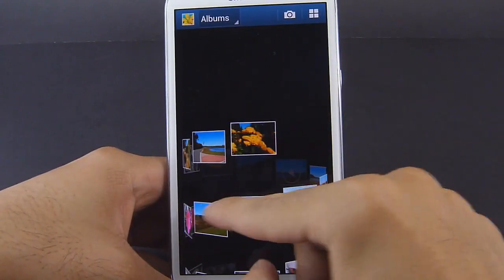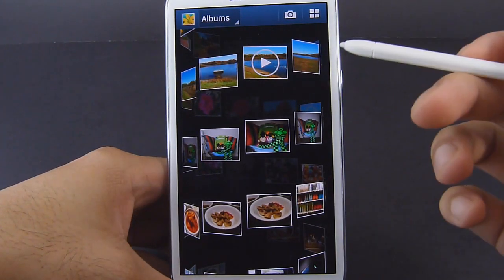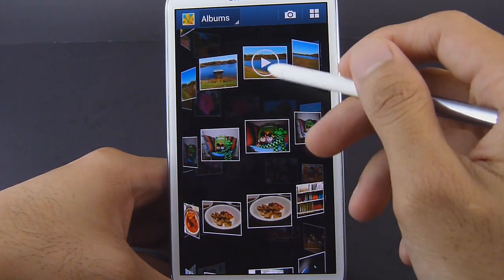You have even this cool carousel one here, which again goes to show off the processing power of the handset. And as we mentioned already, you have the Air View functionality as well, where you hover over specific items, and I'll give you a quick preview as to what they are.